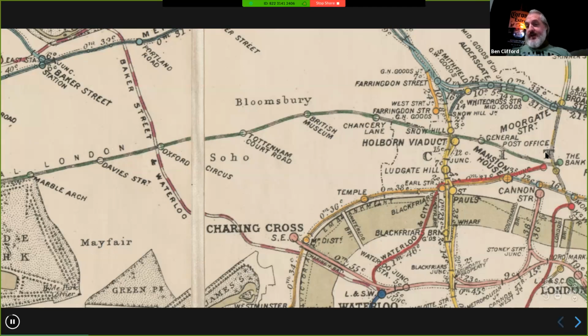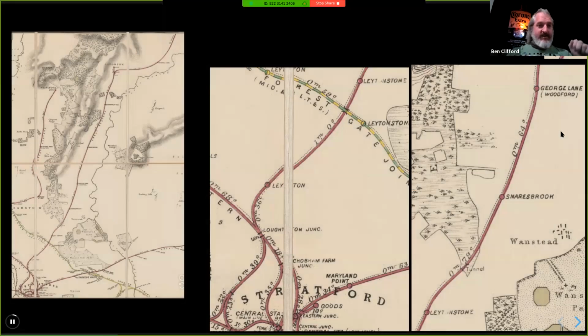One interesting thing is it ends at Bank and doesn't continue any further east, except it actually does, because there's this whole stretch of track out here from Stratford, Leyton, Leytonstone, Snaresbrook, Woodford, that was a different real railway. And then sometime maybe in the 30s, it got merged onto the Central line.